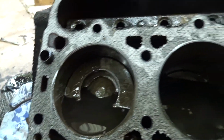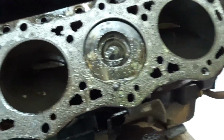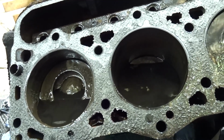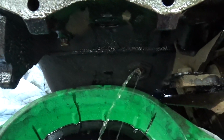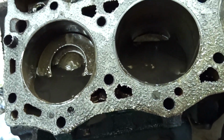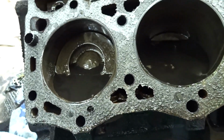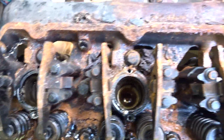I think that the injector cups or whatever on the head can let loose, but it is slap full of water. I mean, there's some coolant in it, but this is water, and I did not think that with what was open on the engine, there would be as much water come out as it did. The worst part about the heads is the rust on it.